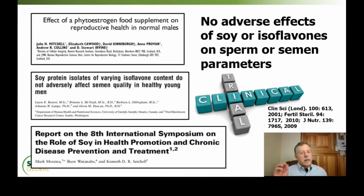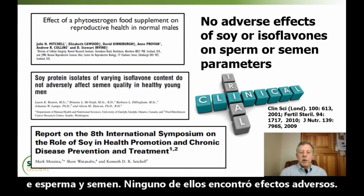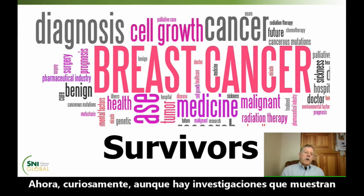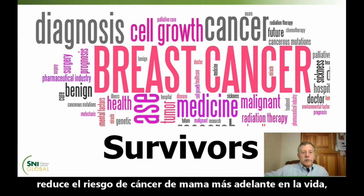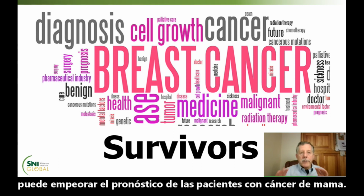That's not the case because here we have 3 clinical studies that evaluated soy and isoflavones on sperm and semen parameters. None of them found any adverse effects. Now, interestingly, even though there's research showing that if you consume soy when you're young, it reduces the risk of breast cancer later on in life, concerns have been raised that because soy contains isoflavones, it may worsen the prognosis of breast cancer patients, women with breast cancer.